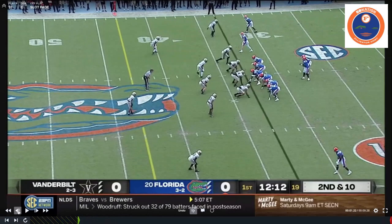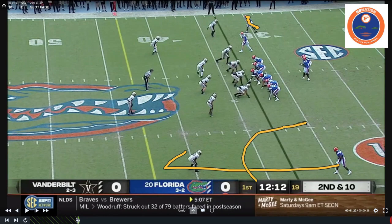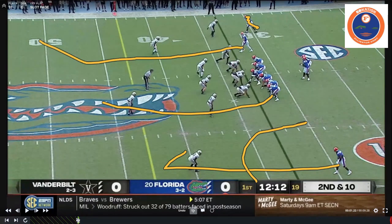So last year and early this year, Florida loves a particular passing concept. It doesn't matter how you line up, but what you'll see a lot is, let's put a third receiver here. We'll take him away. We'll move him here. So you see a lot of curl, flat, middle read.